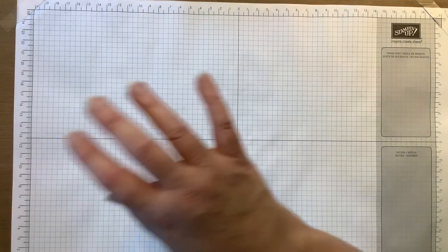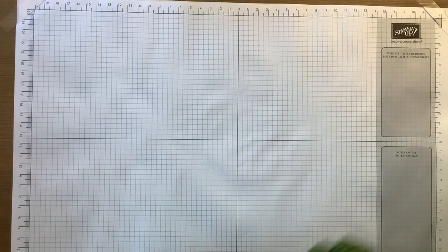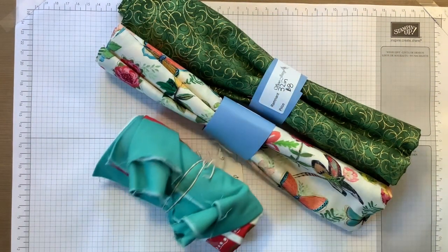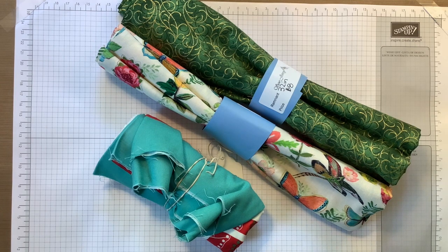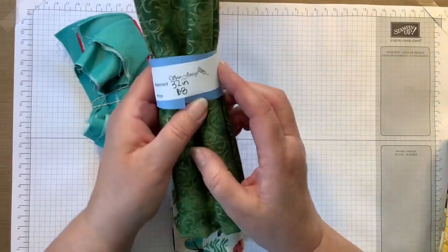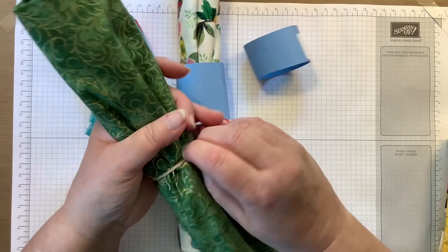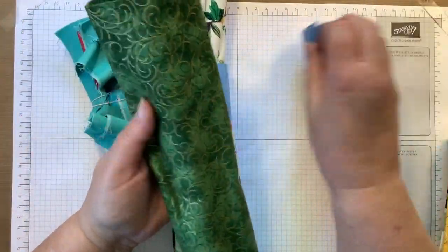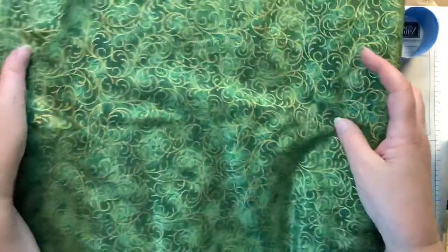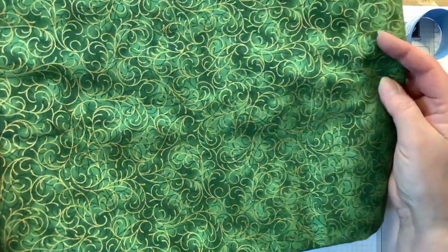Now, I did get a couple of their scrap packs, but I'm going to show you a few other things first. Let me pull this stuff out of the bag. Let me share this first. This is from their remnants bin, and it is 32 inches. It was $8. I got it because I'm pretty sure I'm going to use it for my Roxy's Journal of Stitchery Christmas journal.